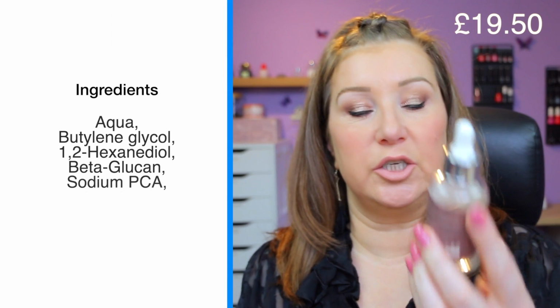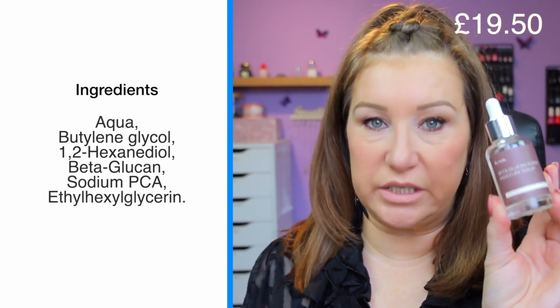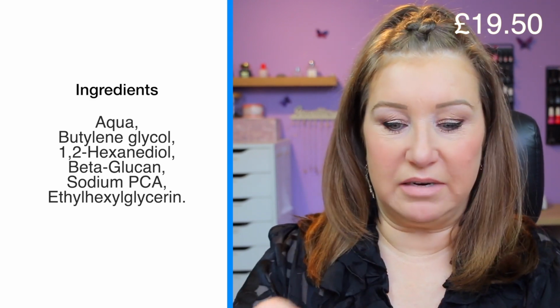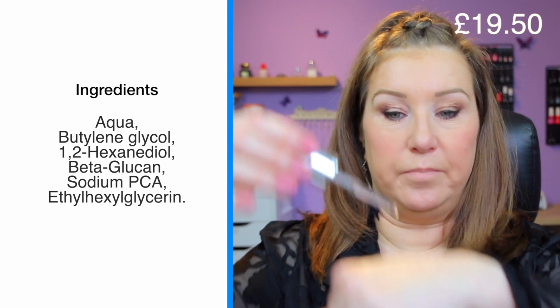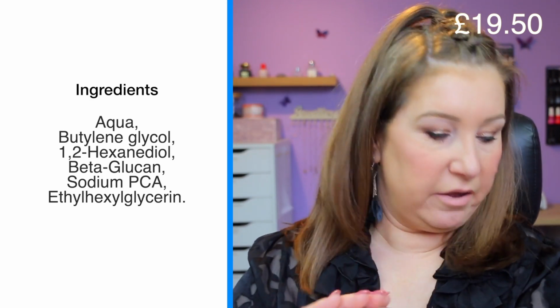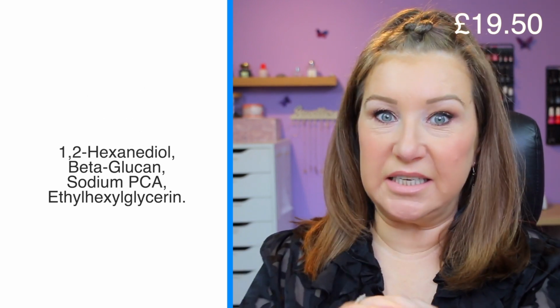Or I'm going to use this, which I've used quite a bit of and I'm really enjoying. It's the Iunik Beta Glucan Power Moisture Serum. I was using this on my neck and found it really good for hydration. It's another drop like that. This one feels pretty similar to that other one, but this one is a little bit more sticky, I'd say. It's a little thicker, but not by much.